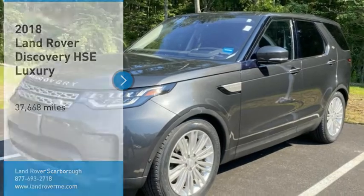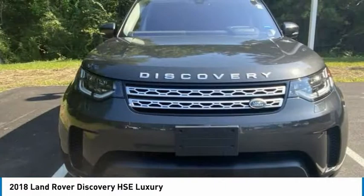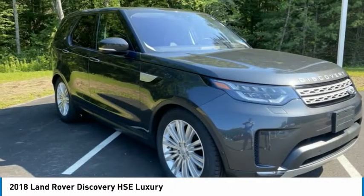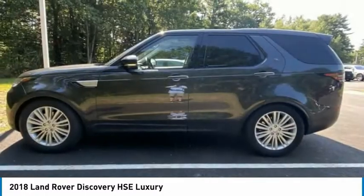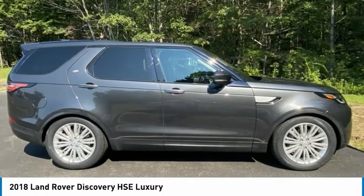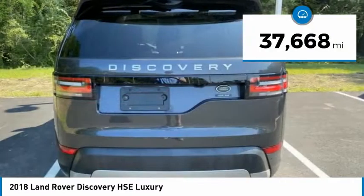And take a look at the 2018 Discovery. The Discovery is a mid-sized SUV with true off-road capabilities from the British carmaker Land Rover. This 5-door SUV will take you through town with ease and allow you comfort and security in extreme driving conditions. This vehicle has less than 40,000 miles.